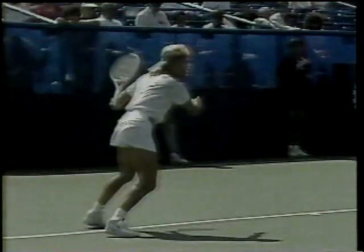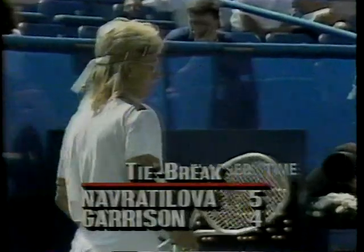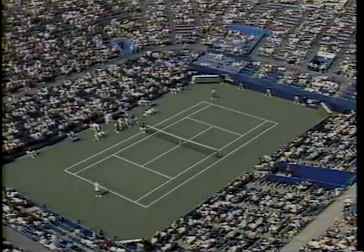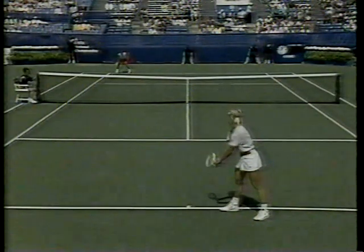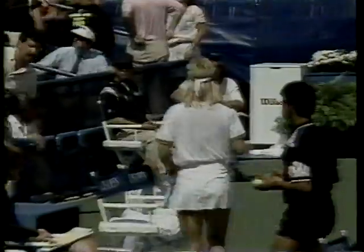5-4, Navratilova. Martina sets up nicely and went the other way with that forehand. Gets a 5-4. Martina took the initiative. Zina just played slightly less aggressively. It's two set points now for Martina. First set, Navratilova.